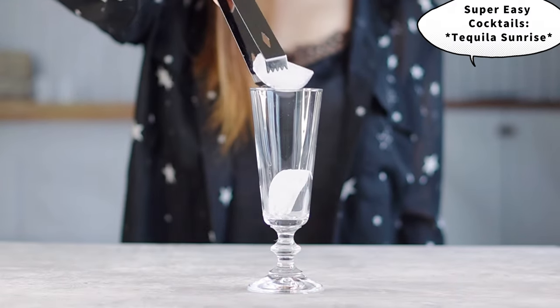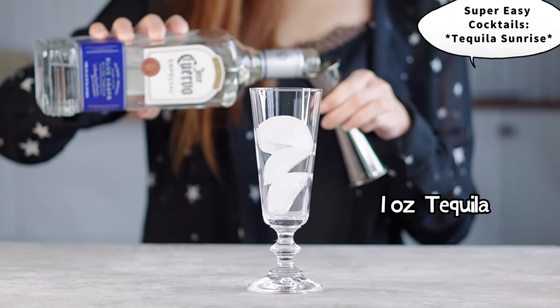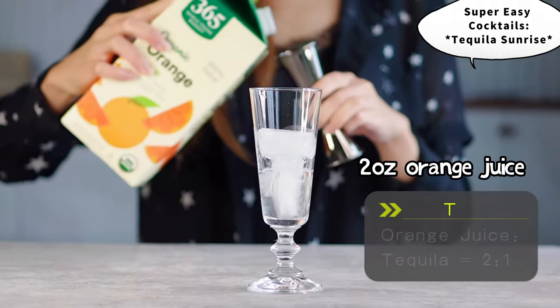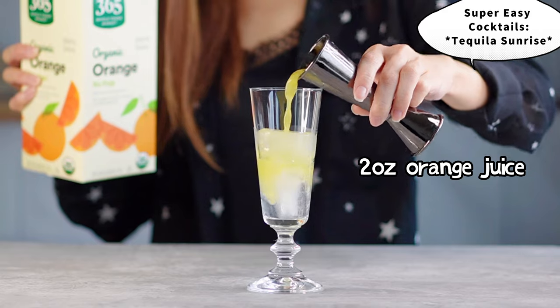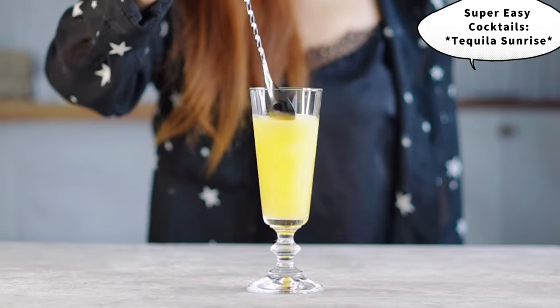In a highball glass or glass you preferred, fill the glass with ice. Add 1 ounce of tequila. Top with orange juice, about 2 ounces or twice as much as the tequila. Mix and stir.